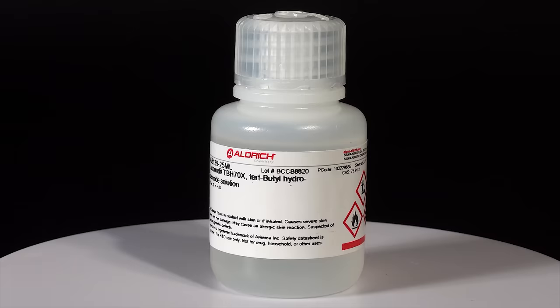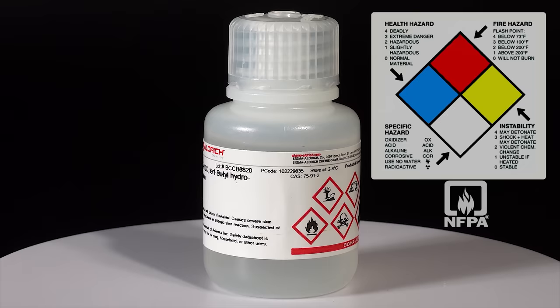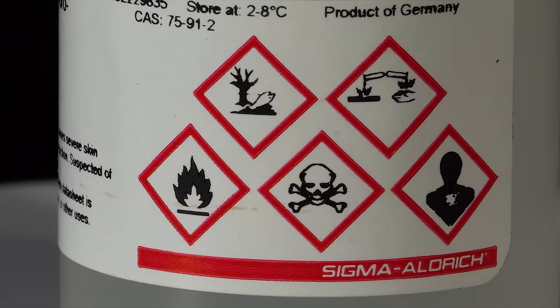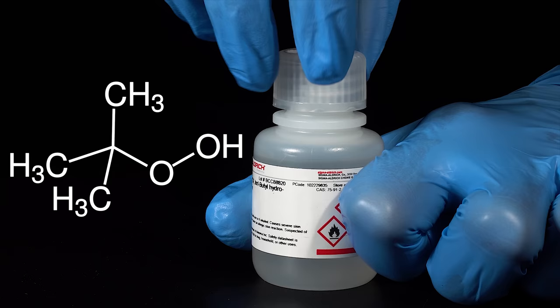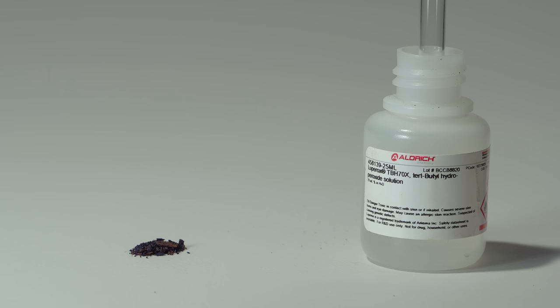It's one of the few reagents to have a maximum hazard NFPA rating. To reduce the risks, commercial samples like this one are made available as concentrated solutions in water. For example, this one is a 70% solution. With solid metal carbonyls, such as our cobalt carbonyl sample, tert-butyl hydroperoxide reacts not so violently, yet it still decomposes the sample into cobalt oxide.